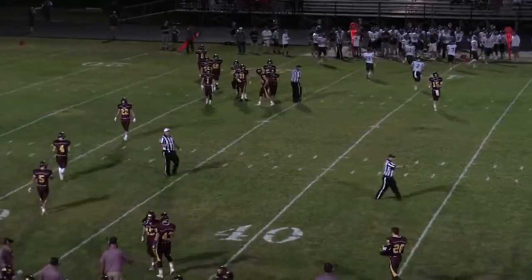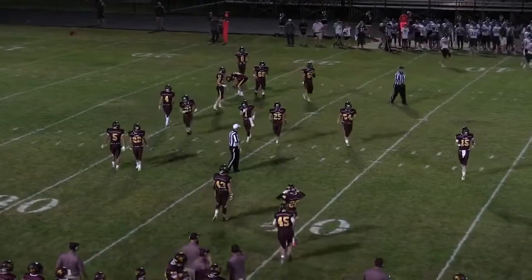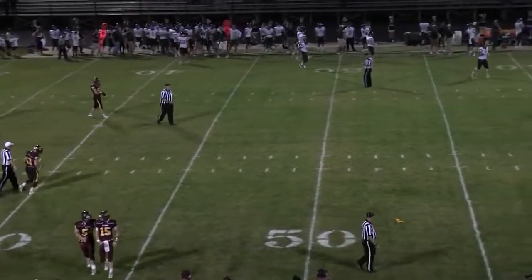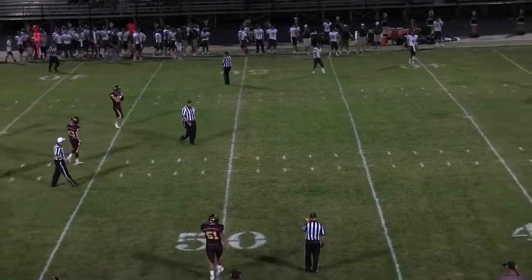So from the spot of the foul, Pella will take over at their own 38-yard line. That is the 5th Pella penalty, Randy, accepted in this game. Yeah, 2 being on the kickoffs, of course, but yeah, you're right. 5 penalties, and I mean, they got a better angle than I do.